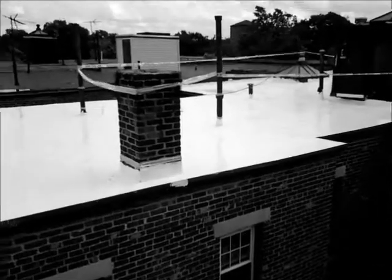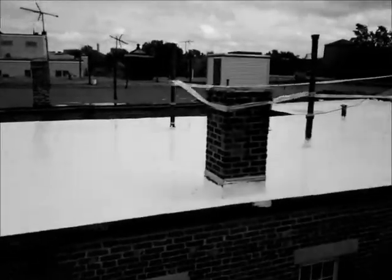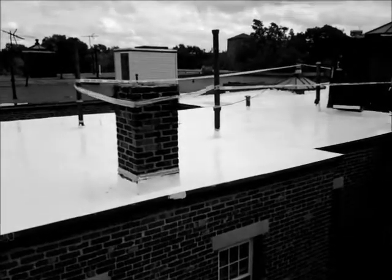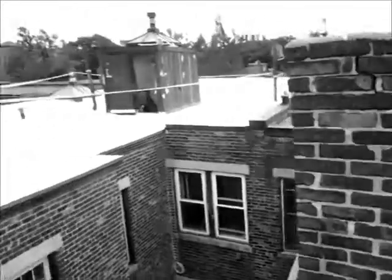Seamless liquid EPDM roof. Color white, which is up to 80 degrees cooler than the roof beside it, black on either side, or the original roof.